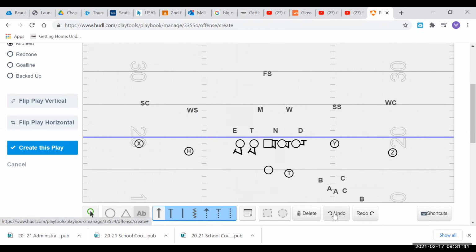With big on big protections, you're going to struggle with stunts and twists. So I'll show you some examples of that here in a second. With slide protections, you're going to get a bad matchup with the back on probably a defensive end, and it's just really hard to execute.